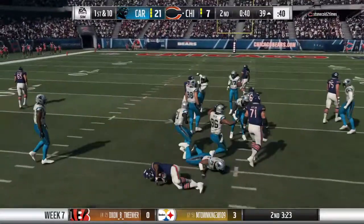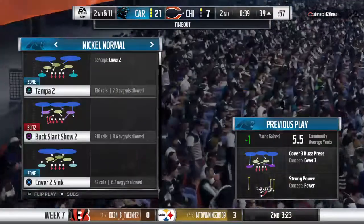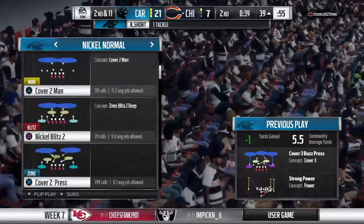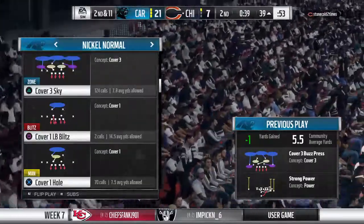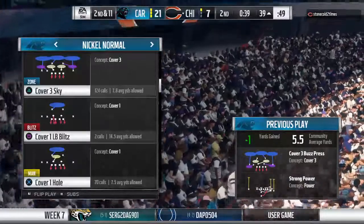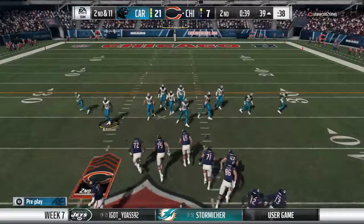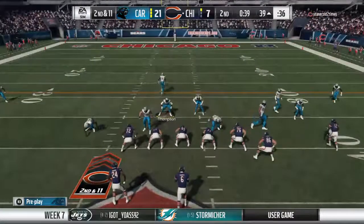And the play goes nowhere, losing yardage back near the 40 at the 39. And before this second down play, we'll get a whistle, a signal, and a timeout as they stop it here with just under 40 ticks to go in this first half. And the offense behind the chains here a touch on 2nd and 11.